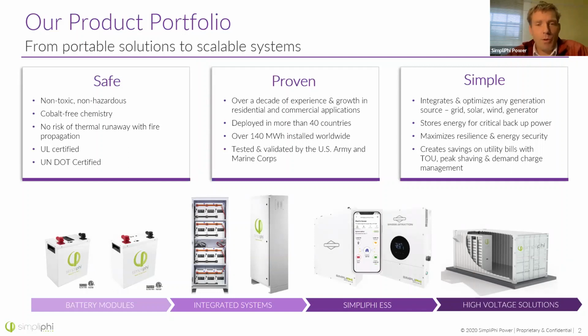So I'm going to point out just a few of these products before I jump into our ESS, which is on the screen there. Some of our most popular products, our best-selling battery, in fact, is still our Phi battery. This battery's been around, I think, for 7 years now. We've upgraded it to 3.8 kilowatt hours, and that's the battery shown on the left. It comes with a full 10-year warranty.